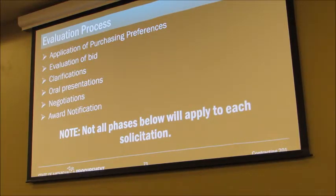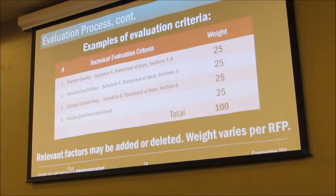And the note there is important: not all phases below apply to each solicitation. You probably aren't going to have someone come in and give you an oral presentation on road salt. But that might be fascinating.